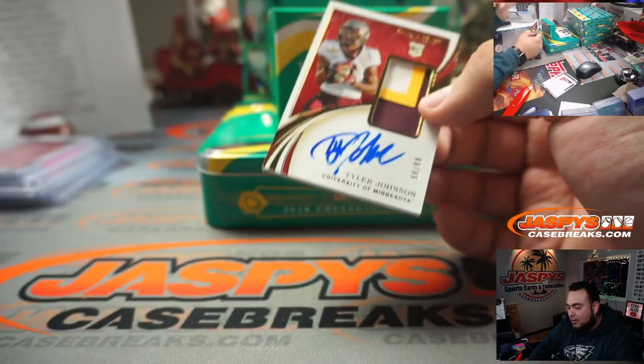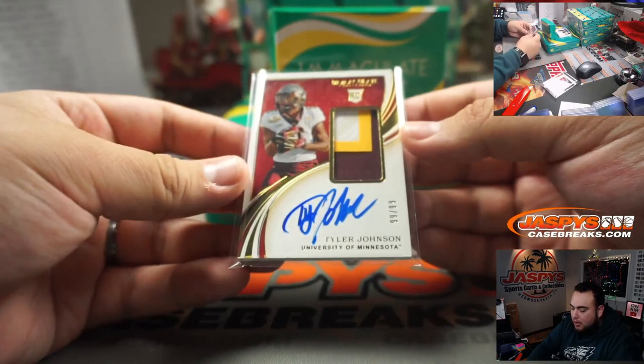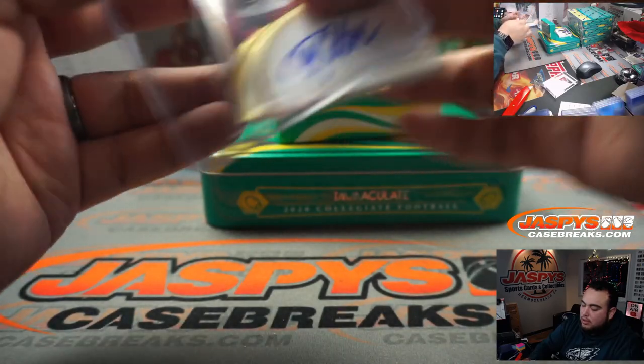Next one we have is a little Tyler Johnson, 99 out of 99 for the Buccaneers. Part of the RNB. Spot 9, going to Matthew. Nice three-color patch.